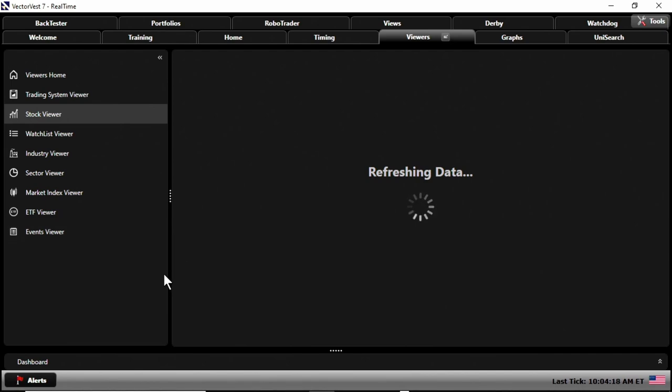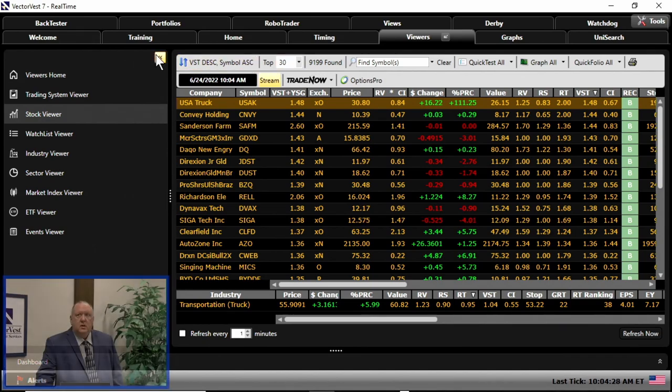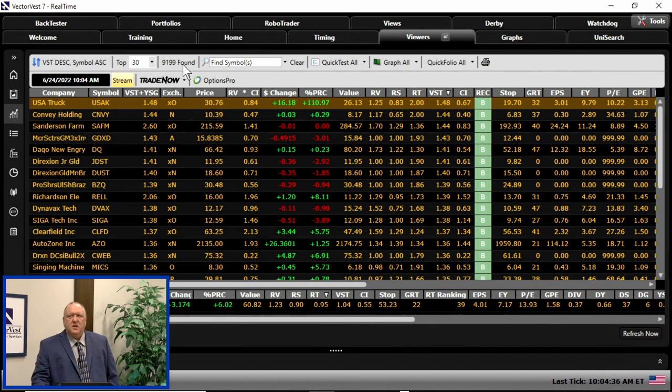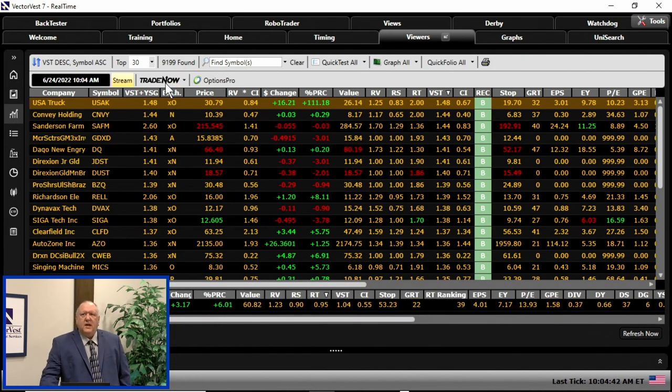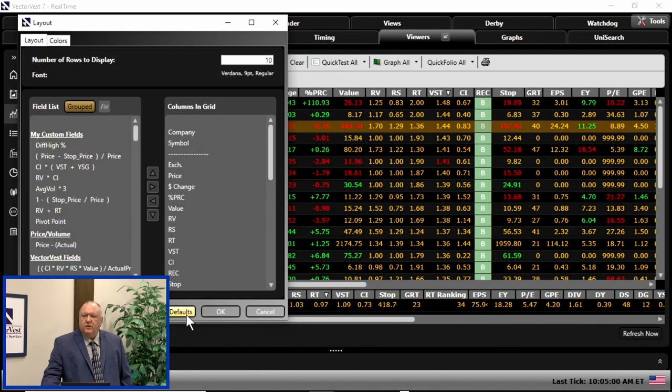The stock viewer is just a giant spreadsheet of the 9,199 stocks we currently track in the U.S. database. Of course, we have mergers, acquisitions, and deletions every day, so that number bounces around a little. I think it was 9,206 when I took the slides a couple weeks ago. Let's call it 9,200 stocks. You can see we have some 36 parameters across the top of the screen, and I can even create custom parameters. I want to clean that up a little, so I'm going to go to my layout tool and restore the defaults.